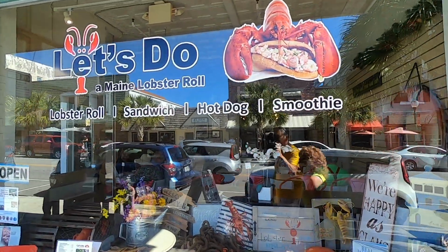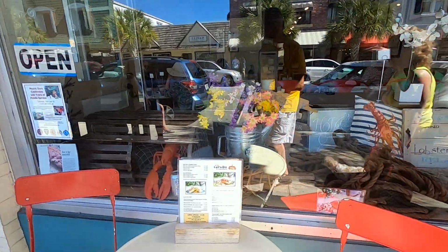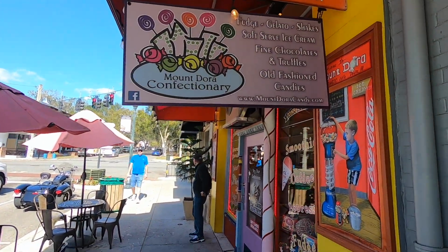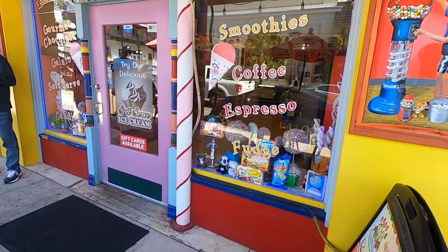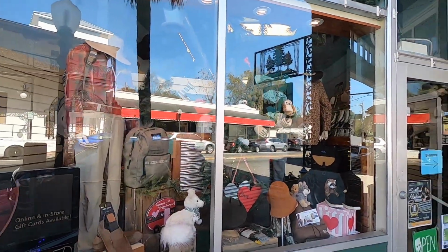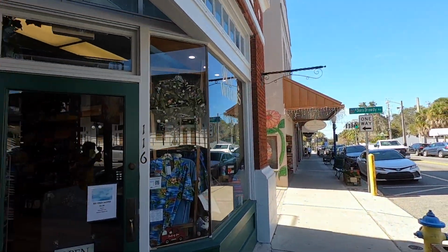Let's do a Maine lobster roll. Not sure I'd be a fan of that. All right, now this is my kind of place here. Oh yeah, I think I'm liking that. Let's see if I can talk the wife into going in there for me.